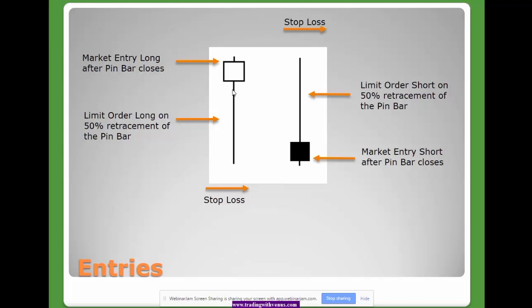One of the setups would be a pin bar. In case of a pin bar, this is what it would look like. We have a long wick, which is the rejection, and we would have a small body. This is the bullish pin bar, in which case we're looking for the price to move up. So we would place our stop loss below the pin bar, and we would either wait for a 50% retracement here, or we can just enter right at the top.